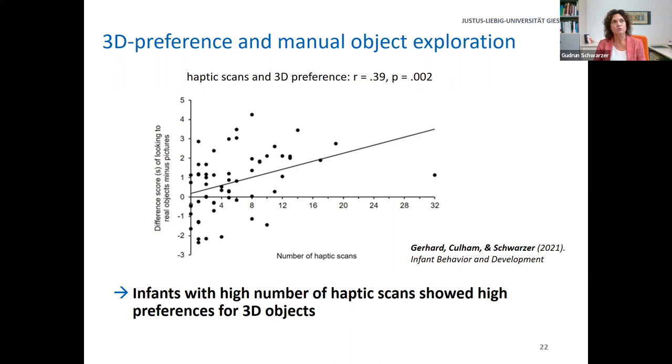So infants who were really interested in exploring the edges, the texture, and also haptic scans also allowed to explore the backsides of objects in parallel to looking at the, let's say, top of the object, that were the infants who looked longer at the real object compared to the picture.